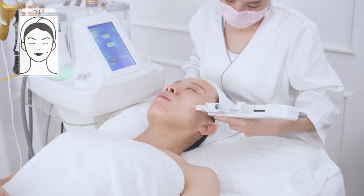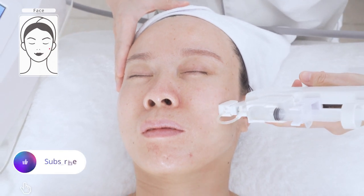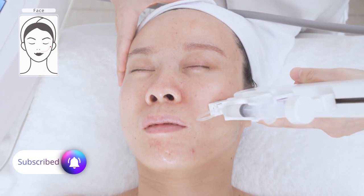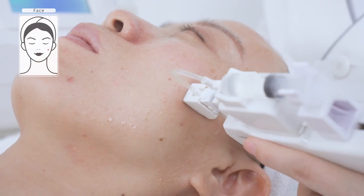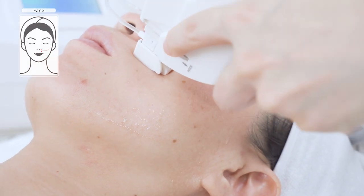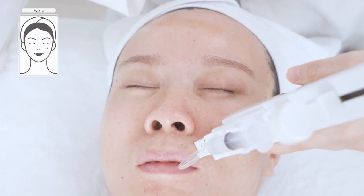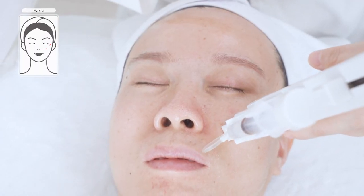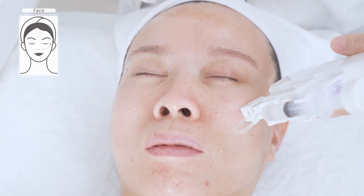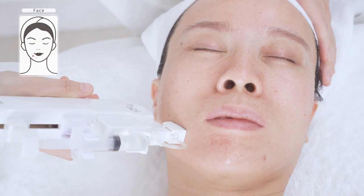Move from chin to earlobe, mouth corner to ear gate, nose wind to temple, back and forth 3 to 5 times. Reduce the energy level when operating on the temples. You might experience a slight tingling feeling. Do the same on the other side.